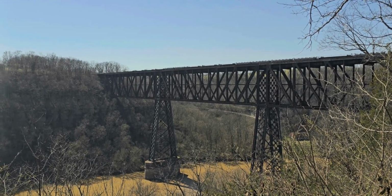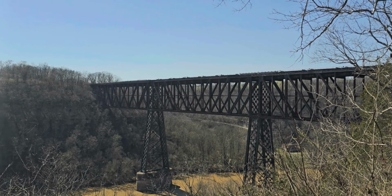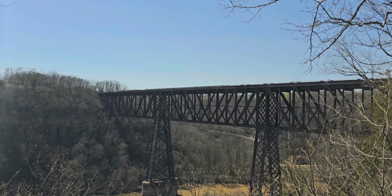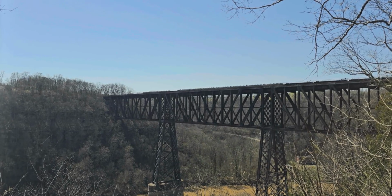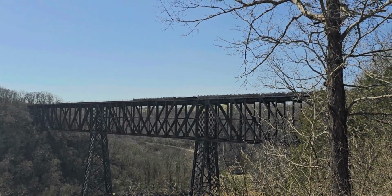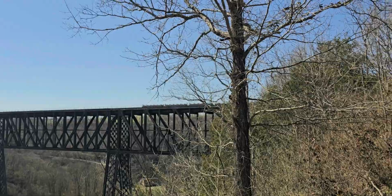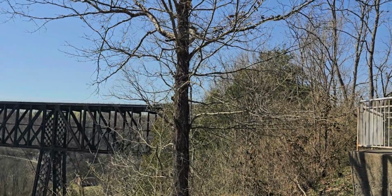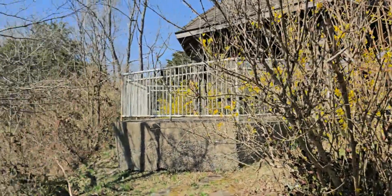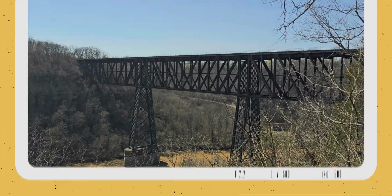All those flat cars you see that you can barely see are steel coil cars, empty steel coil cars, and they're not very long. There they go. All right, everybody, there goes that train. Stay tuned for me. We're going to get more.